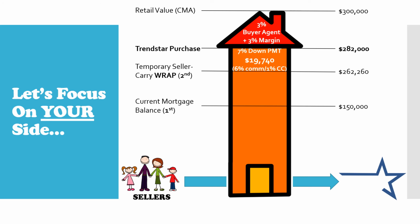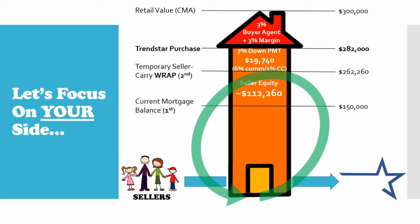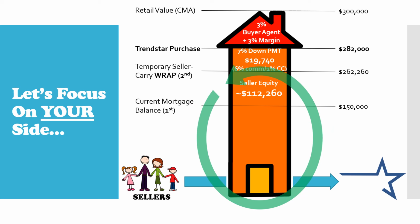But in this particular example, as is often the case, there's a first mortgage already in place. They bought this property a while ago, and they paid the mortgage down to a $150,000 balance. The difference between what's owed to the bank and what's owed to you represents your equity, in this case $112,260. Essentially, when you carry back that wrap in second position, it just wraps around the first, and you get a big payment from the bigger loan in second position. Out of that comes the payment for the mortgage in first position, and the balance or cash flow is kept by the seller.